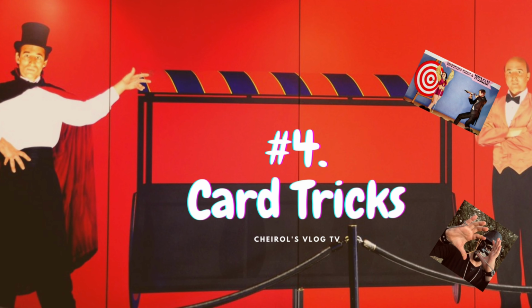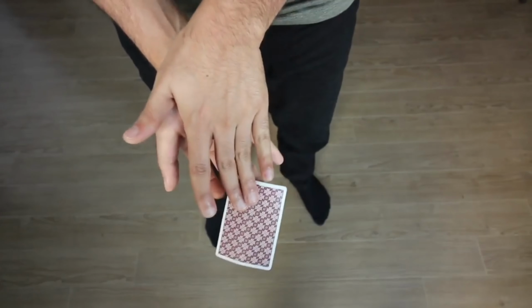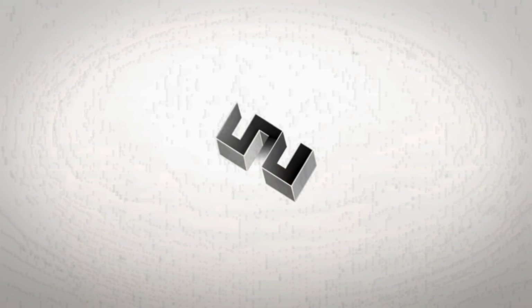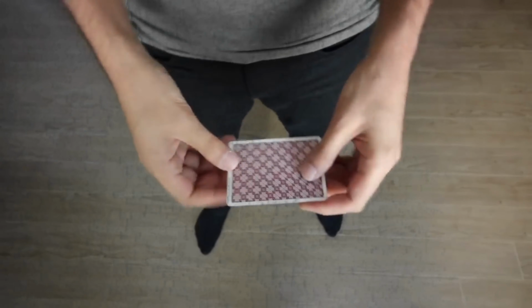Number 4. Card tricks. Although there are innumerable card tricks, some of the most well-known involve the magician showing a specific card from the deck or making a card vanish and then reappear in an unexpected place.